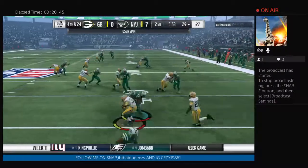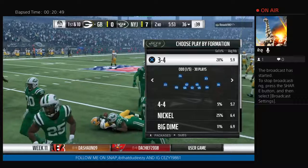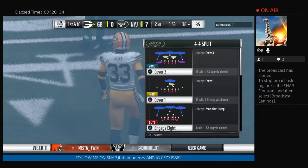Oh, the spin. Oh, and now he bowls him over. Nice job bringing that one back. 14 on the return, and the offense will take over with a new set of downs.